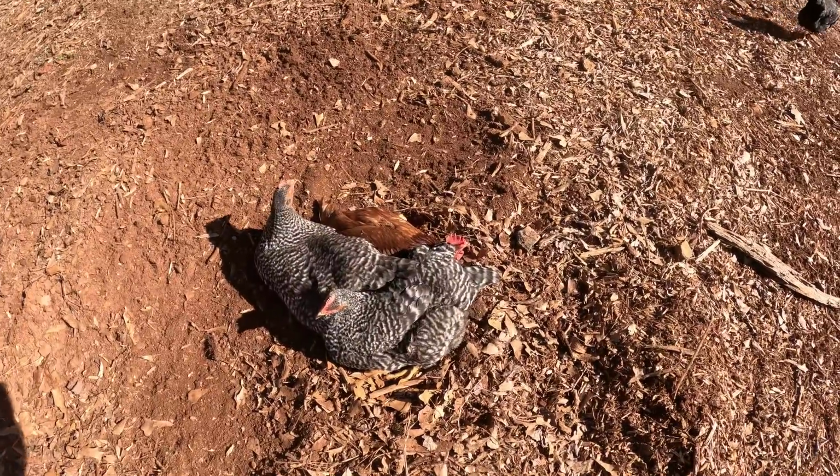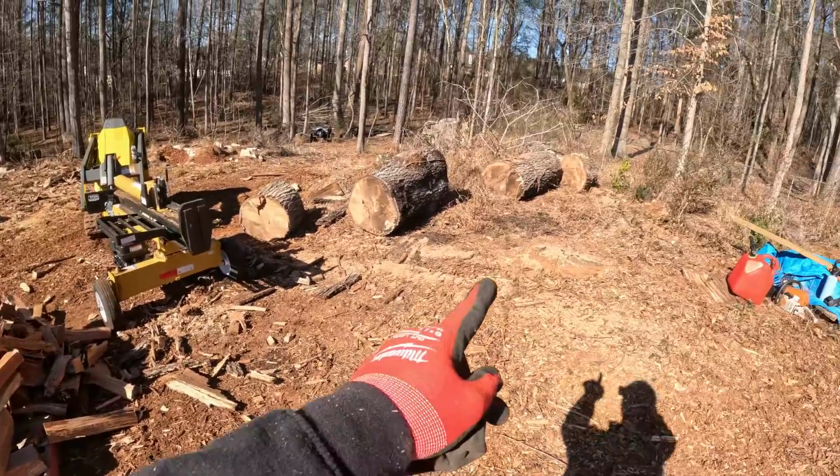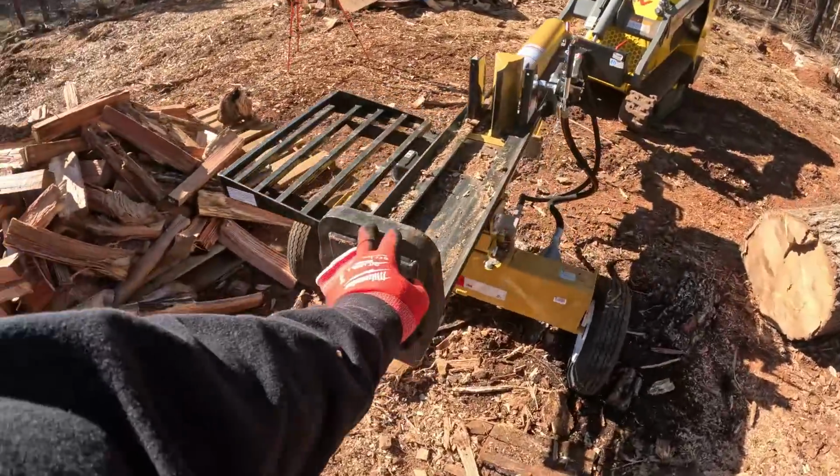Three chickens are cuddled up. I got all of this split so far. I need to start pushing more of those logs over here so I can split them. It's just such a pain because this base right here is so small.